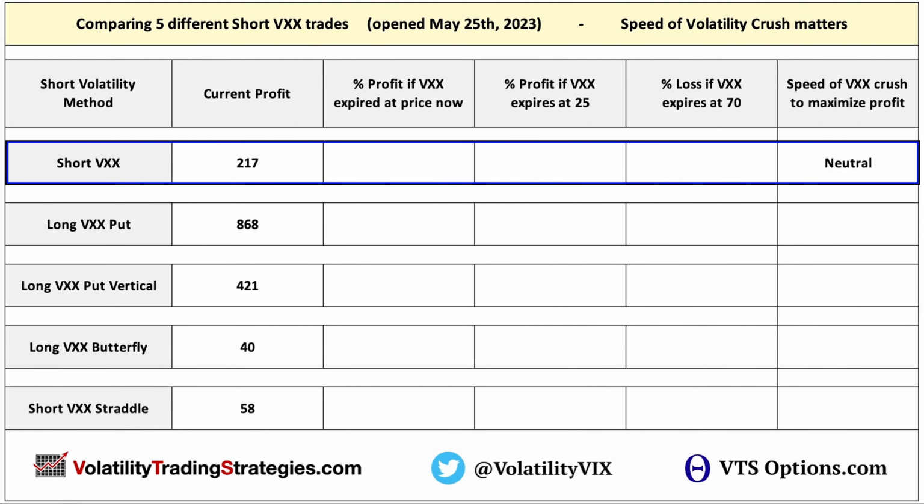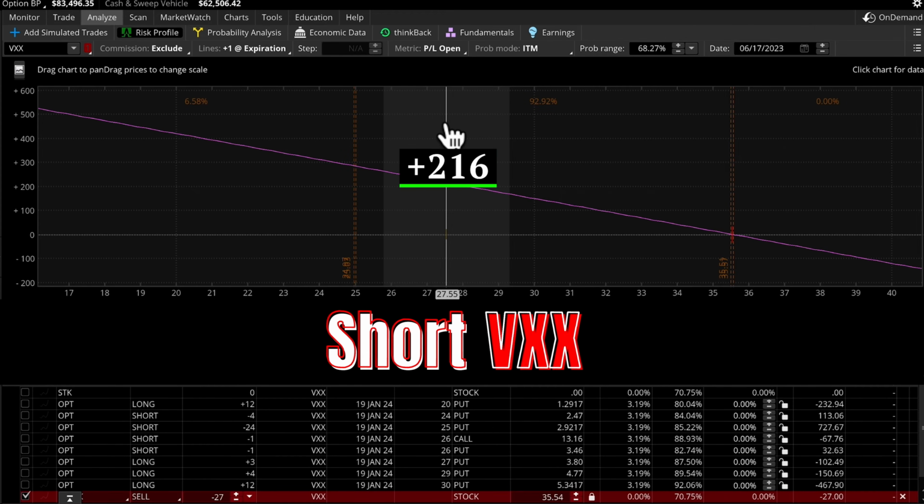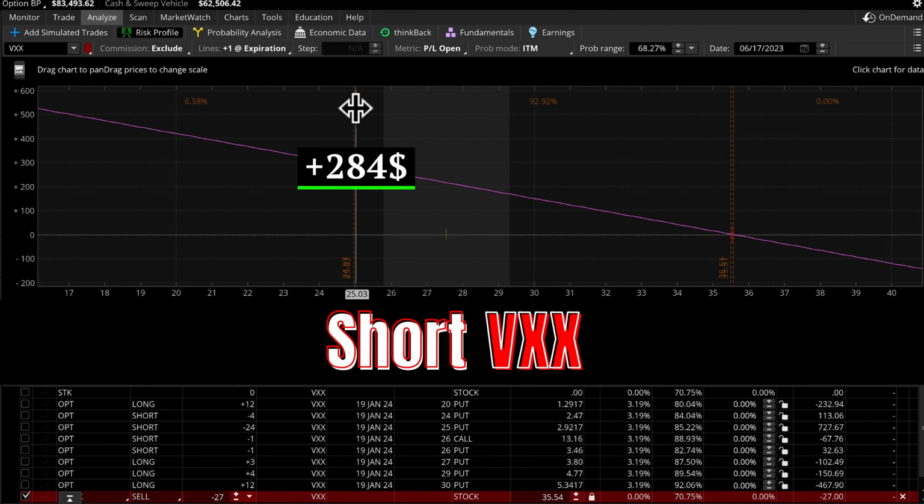So starting with just a straight up short VXX, we can see speed doesn't really matter much. It's up $216, and if the VXX is at the same price it is now at expiry, it'll still be up the same $216. Now remember, there are fees to borrow, but I'm not going to include those here. Now, if the VXX does expire where we are expecting it to, around 25, this trade will make a little bit more.